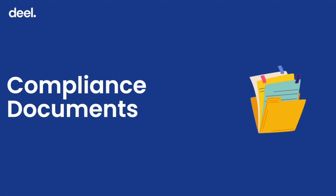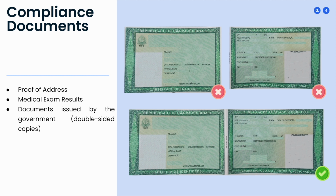Compliance documents. Proof of address. Please submit proof of your residential address in Brazil, which contains your full name and the complete information of your address, including the SAP number. You should submit the pre-employment medical exam results after attending the appointment that will be scheduled by Deel. For documents issued by the government, please make sure to submit legible double-sided copies of the requested documents.